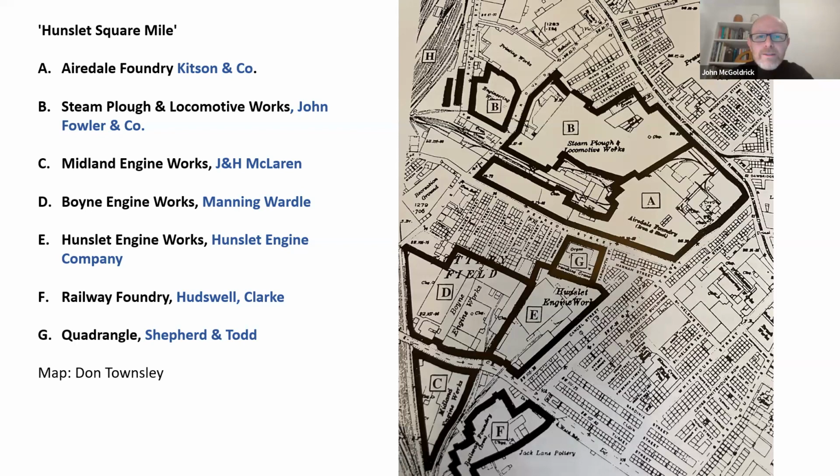There are all sorts of debates about whether the Lion that is held by Liverpool museums now is the actual Lion that was produced by Todd, Kitson and Laird, but that's for someone else to get into. You can see Block E, and that's the site of the Hunslet Engine Works.